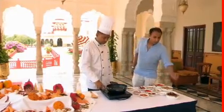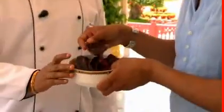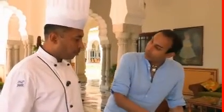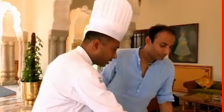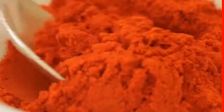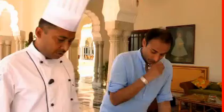Lal means red, maas means meat. If you combine these two, it's called lal maas. And also the chilies which you use. These are extraordinary chilies. Which one is this one? This is a mathania. Which gives the maximum pungency, the heat of that particular dish. And also it gives that wonderful vibrant colour. Ashish is explaining that two kinds of chili are the key to the success of this dish. One is ground into a powder, and the other is soaked and made into a spicy paste.